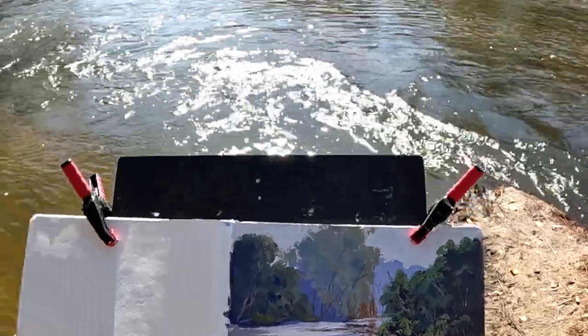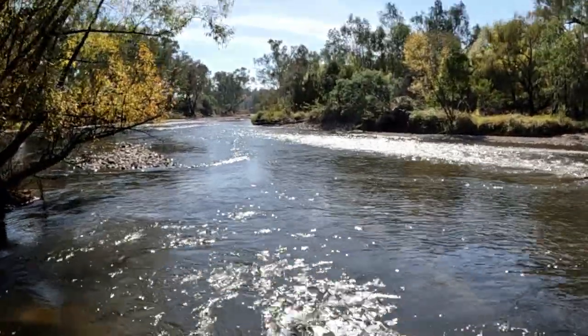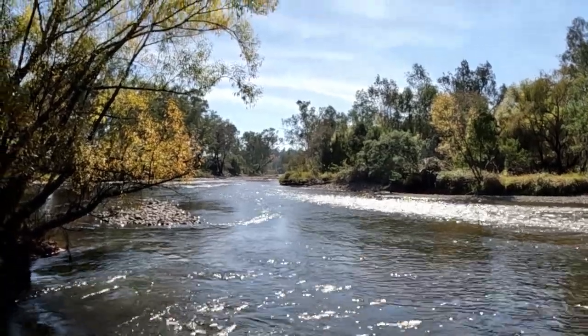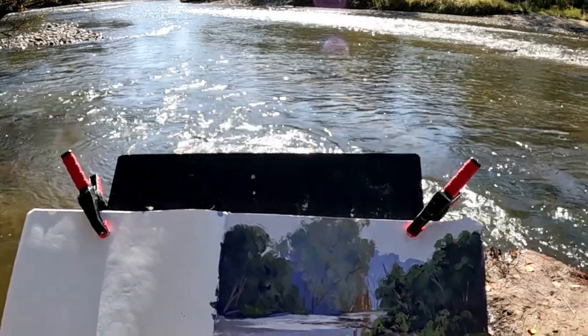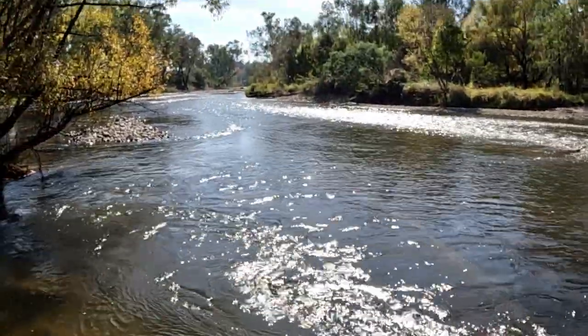But I do think it'll make a nice little subject on a wider landscape panel or canvas. I'm definitely going to do this one back in the studio. And we'll do this as a project for members of the Learn to Paint Academy, I think, because it's just such a great subject. So there you go, Tumut River.